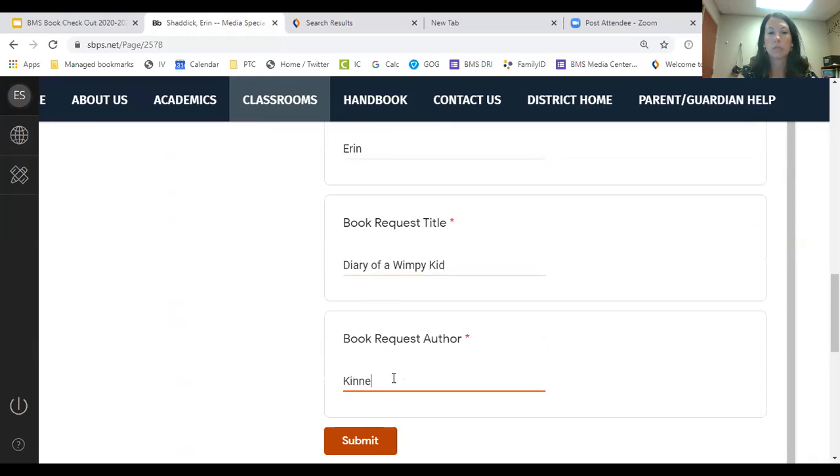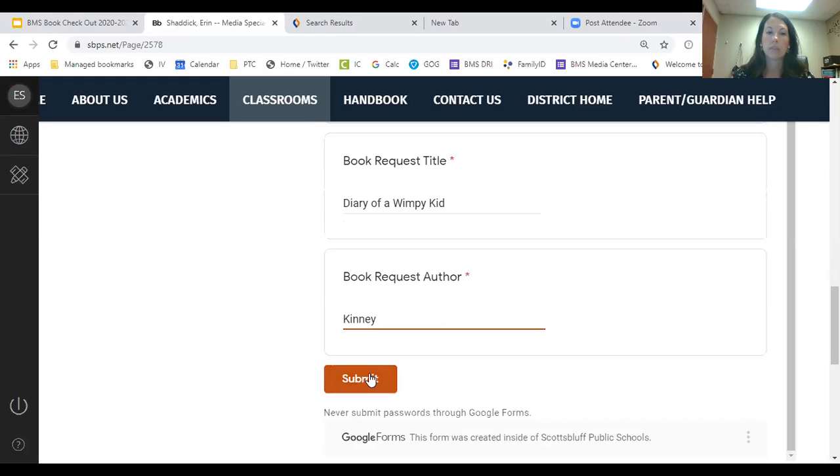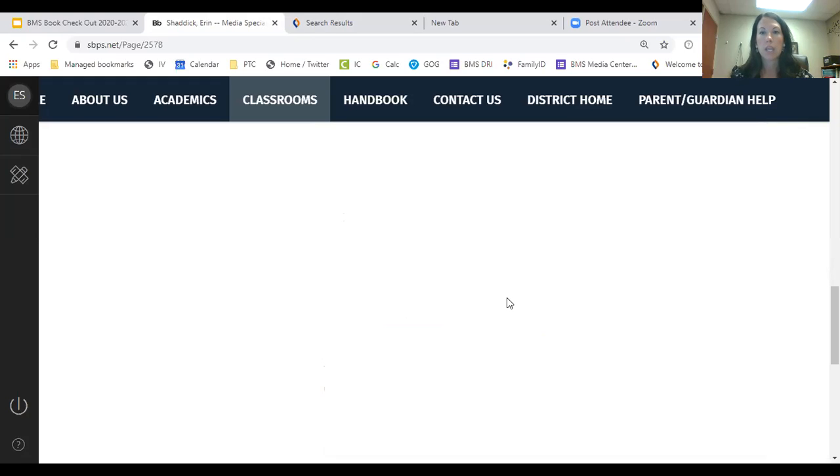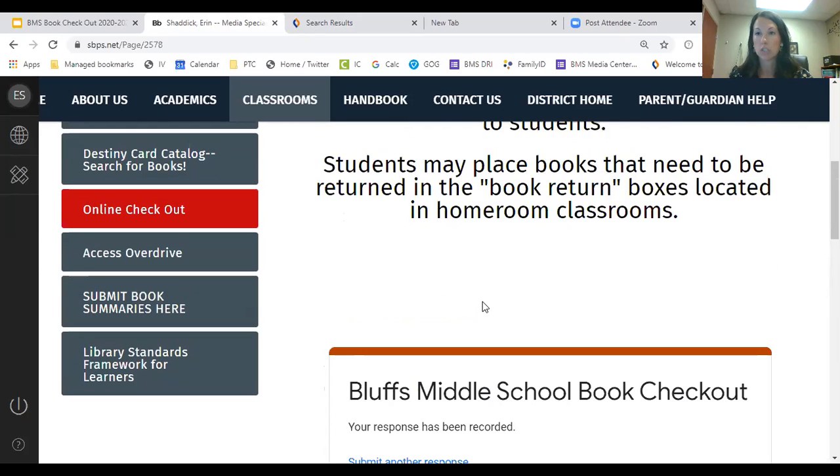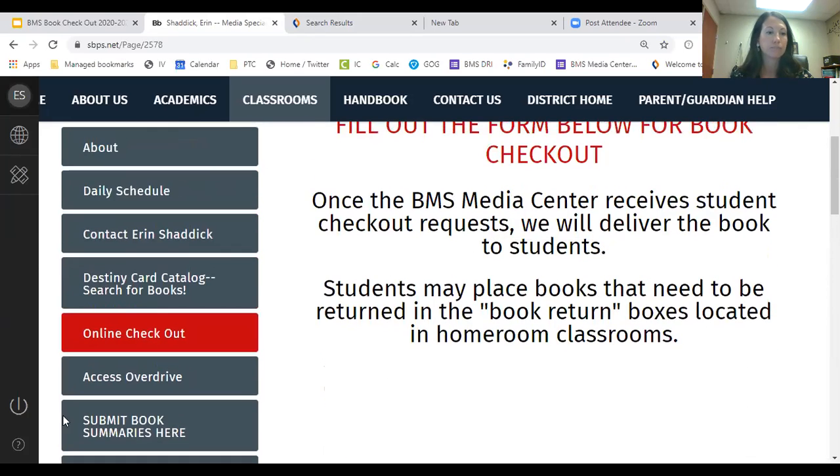the title of the book that you would like, and the author. And the reason we ask for the author of this book is because sometimes books have really similar titles, but they're written by different authors. So make sure you have the author on there, and then you're just going to click submit. As soon as you click submit, I will get an email telling me that so-and-so has filled out this form and they're requesting a book. So we'll get the book to you as soon as we can after you hit your request button.